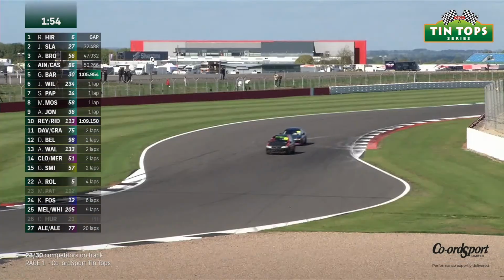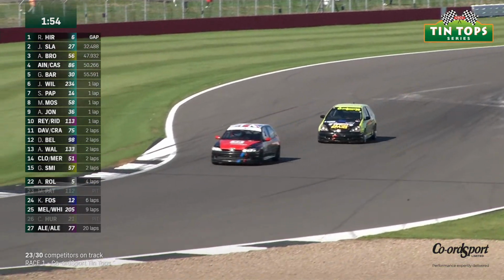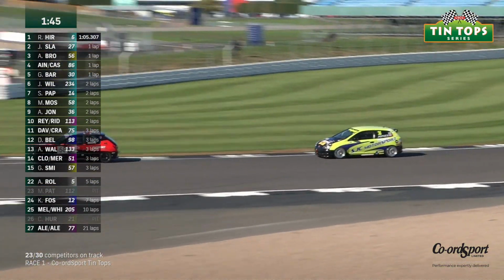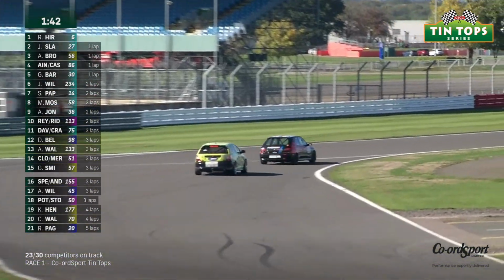Yeah, that they are, and together they are. Also, just realised James Slater, from starting last, he's in second and looks set to stay there. Here comes, yeah, absolutely. Great run, an awesome run from him.